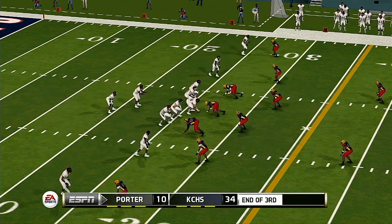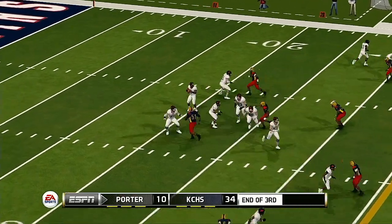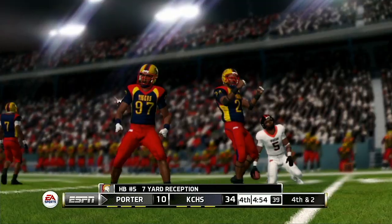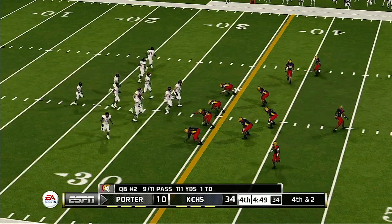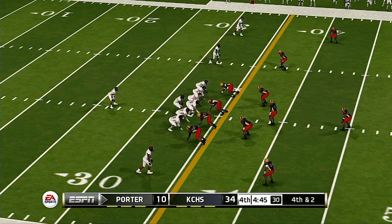Watch the curl, watch the curl. Set, Oklahoma. Halfback's got it on the quick throw. We're still early in the fourth quarter, but that was a huge stop. And now with the lead, they're going to get the football back and an opportunity to stretch the lead. It's fourth down, and the offense is getting set to go for it.